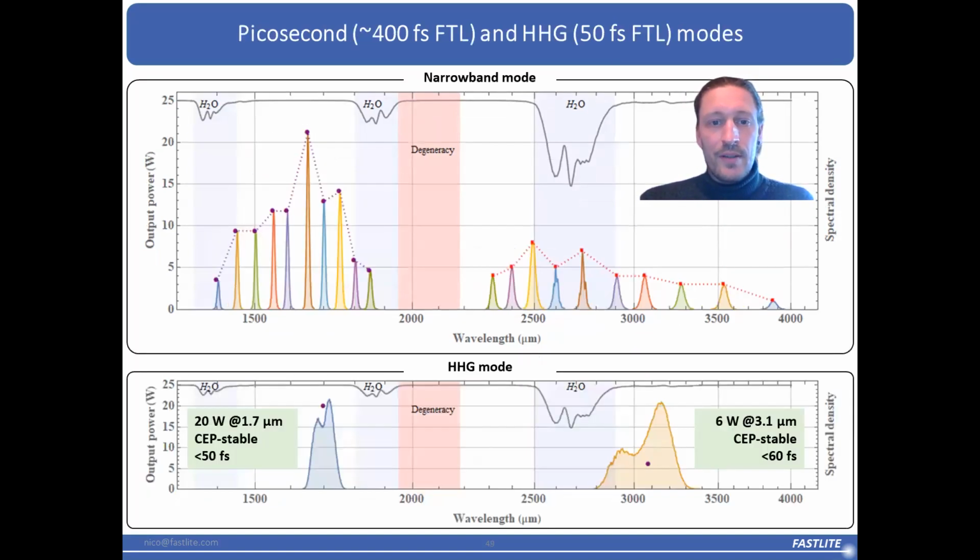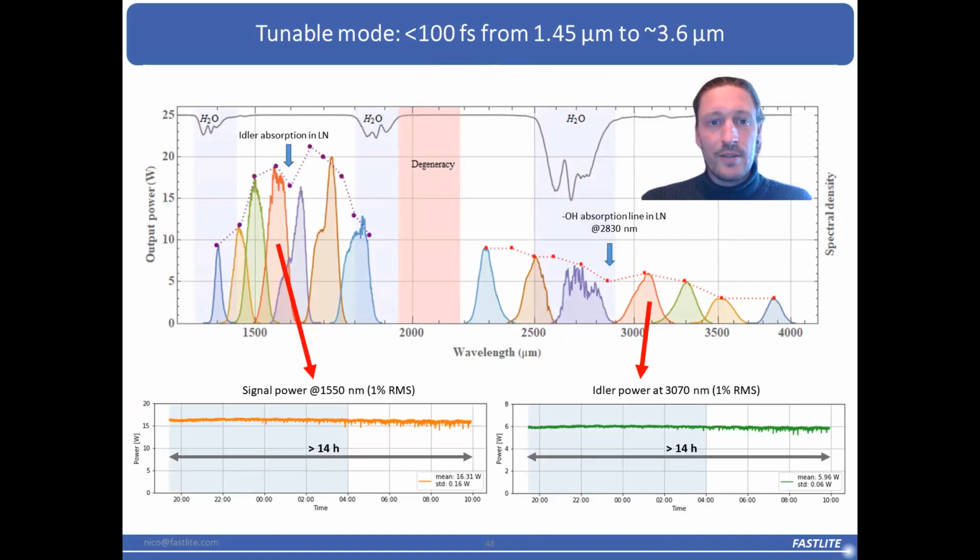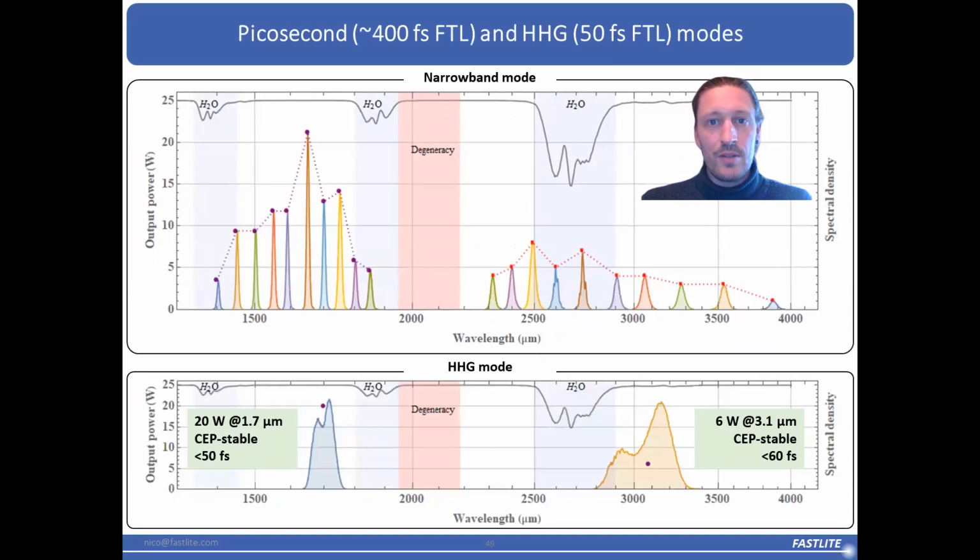And afterward, it's funny, I don't know if you look here at the bandwidth of the pulses. So here it's like 100 femtosecond resolution. In here it's 400 femtosecond resolution. You see, it's simply what you did. You asked the Dazzler to cut the bandwidth. And then if you go to the HHG mode by controlling the CEP also, you can have 20 watts.